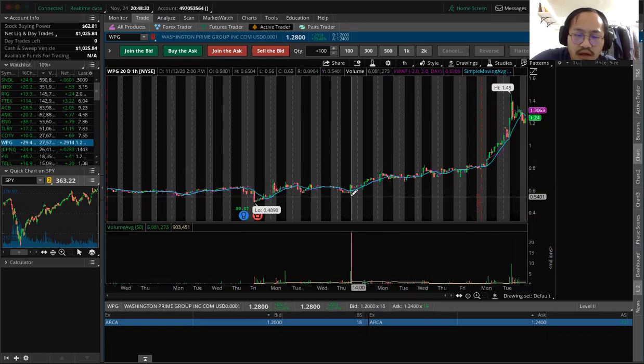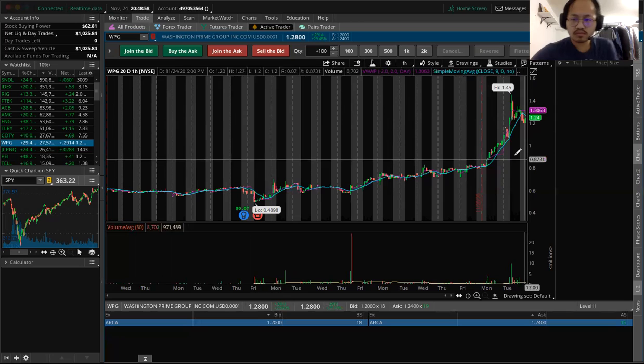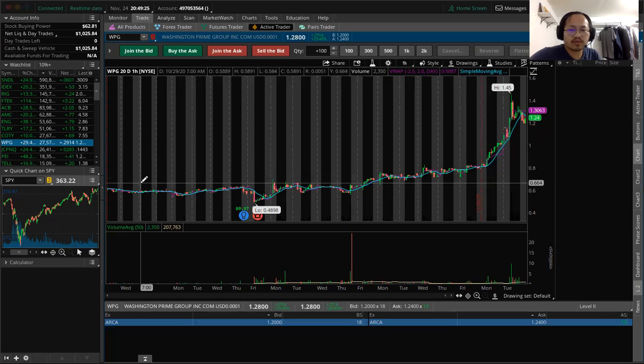The key is I can be wrong, but I cannot stay wrong. What that means is if I'm wrong, I get out. But if I stay and take bigger losses, that is not good for small accounts. Same with big accounts. Why? Even though some of the stocks that break my risk may come back up, it only takes one of them to actually destroy my account.